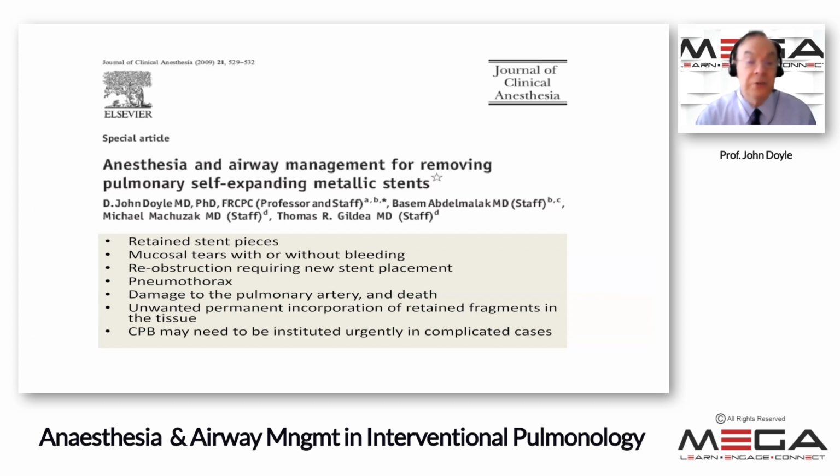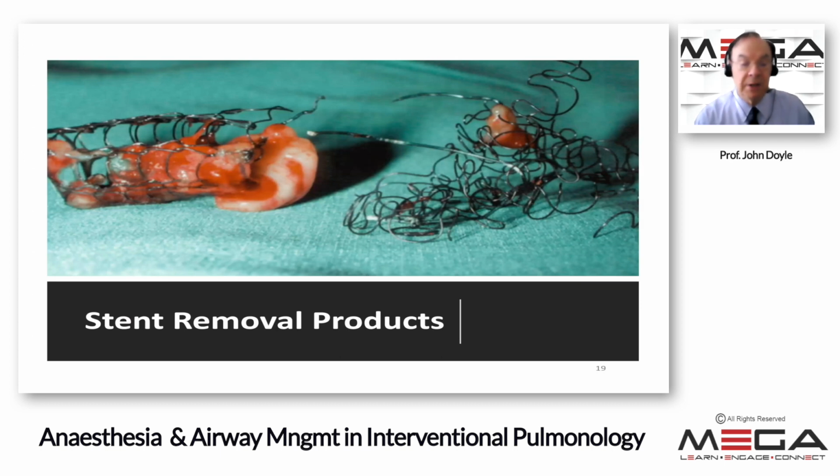One of the challenges you can get with this, though, is retained stent pieces, mucosal tears with or without bleeding, reobstruction requiring new stent placement, a pneumothorax can occur, damage to the pulmonary artery can result in death, unwanted permanent incorporation of retained fragments into the tissue may occur, and occasionally cardiopulmonary bypass may be instituted urgently in complicated cases. So it requires a special degree of expertise for doing this. However, we do a fair amount at our center. Here's an example of some stent removal products from a self-expanding metal stent.